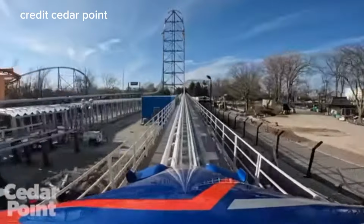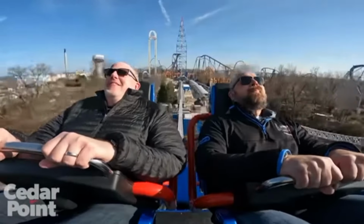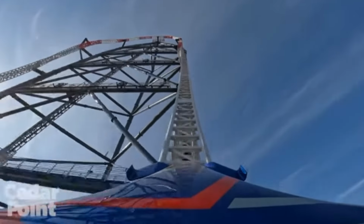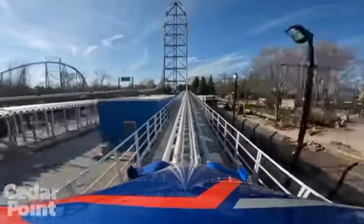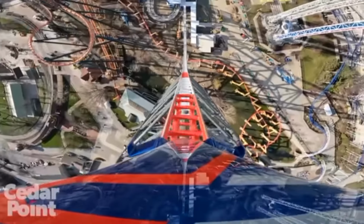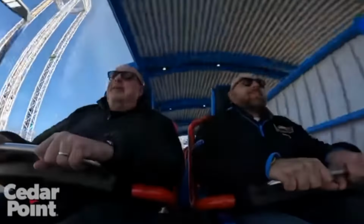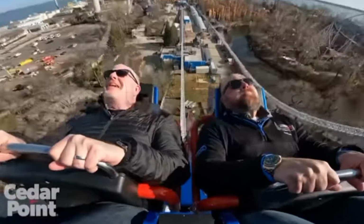You exit the station and enter into the launch track before launching forward at 74 miles an hour and up part of the way up the top hat. Then you roll back and hit the launch again, getting you to 101 miles an hour going backwards before rolling up the 420-foot spike, then rolling back down the spike and hitting your max speed of 120 miles an hour and flying over the top hat before dropping down through the 270-degree spiral and into the brakes, ending your ride on Top Thrill 2.